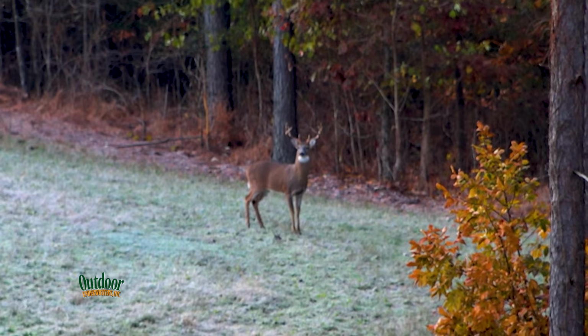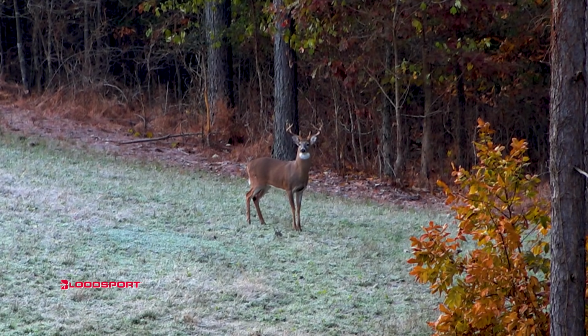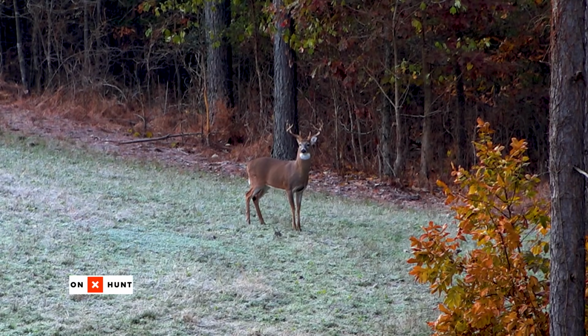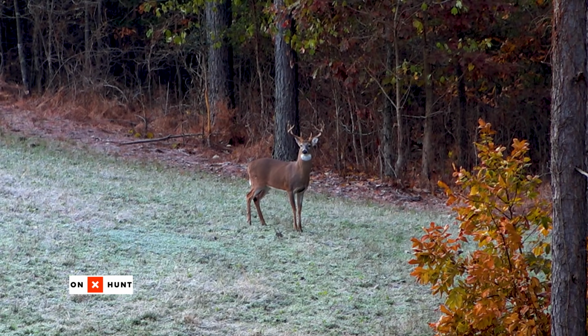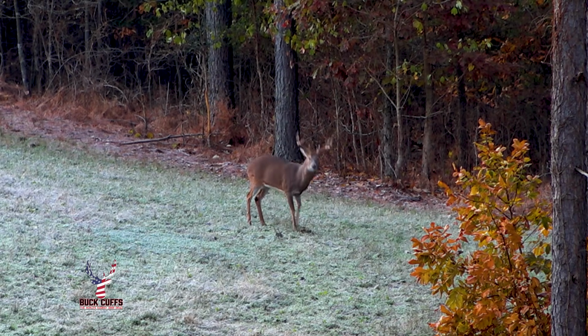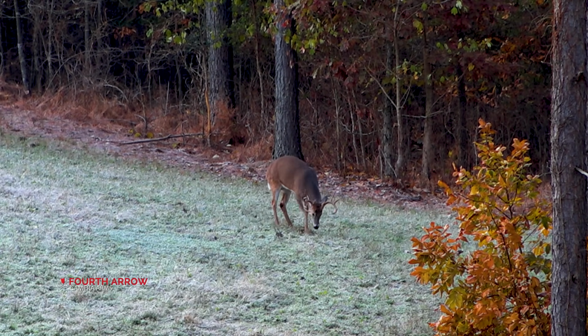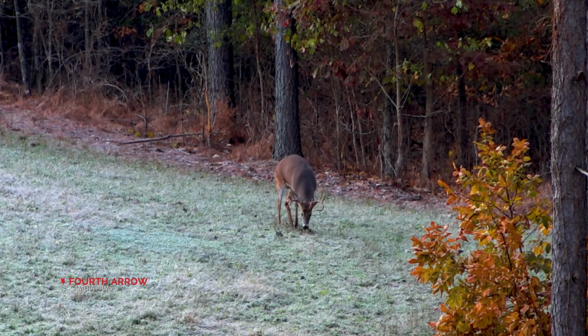But man, look at that rack. Holy mackerel. Oh, look at that. They may fight. I bet they're gonna fight. They're both bristled. This was a great looking buck if I just looked at the antlers. But when I got a good look at his body, I could tell he wasn't fully mature and had probably not expressed his full potential.